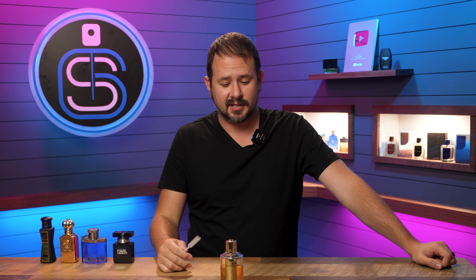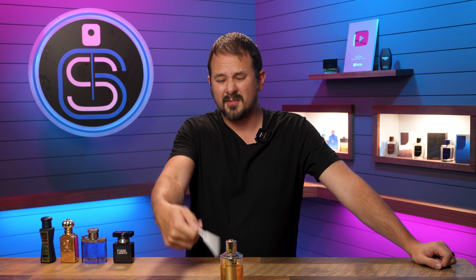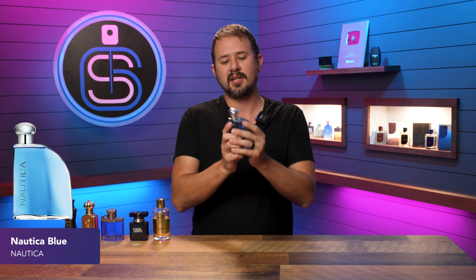And Mancera has, as I said, a number of other fragrances. It actually smells similar to this one. So it's just, who cares? Okay, now let's follow that up with this. Nautica Blue. Now this is crazy cheap. It's like the Dunhill, and like the Dunhill, it's just frankly not very good.